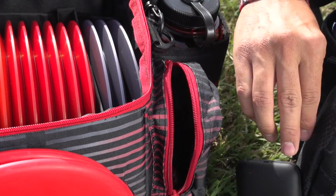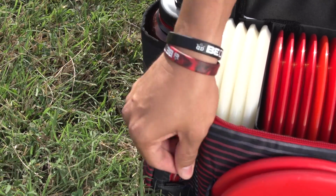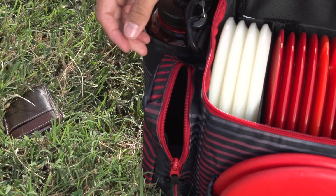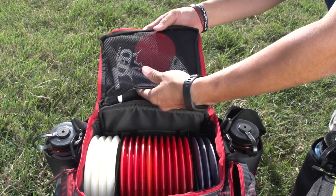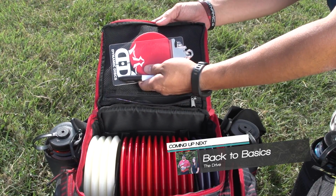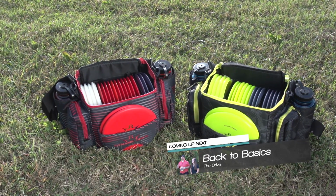We also have 2 side pockets that have zippers where you can hold valuable things such as your cell phone, a dirt bag, wallet, and keys. On the top, we have a zippered mesh pocket where you can hold things such as your marker, clipboard, or even your mini. It also has an internal U-shaped frame and 2 dividers to hold your discs in place.